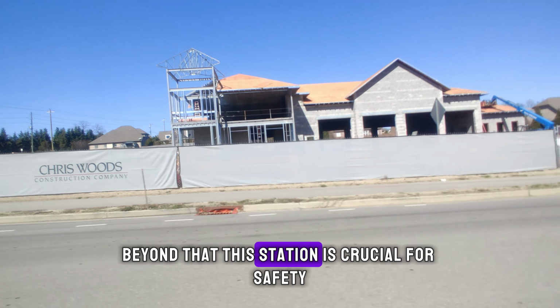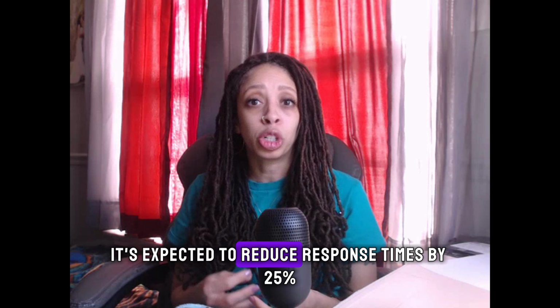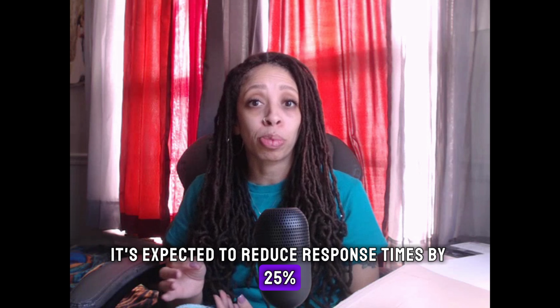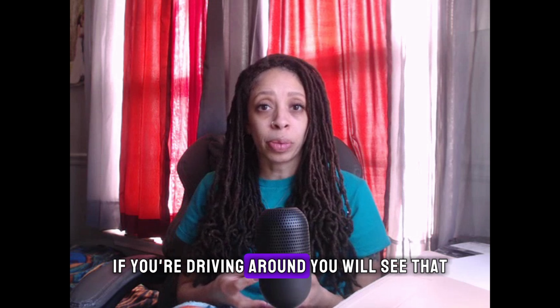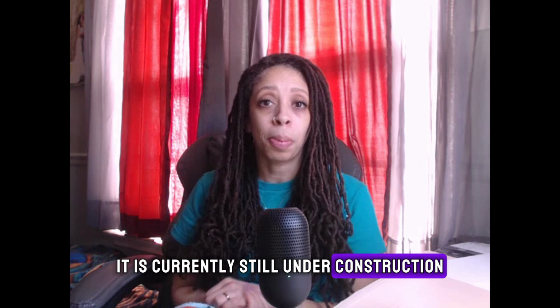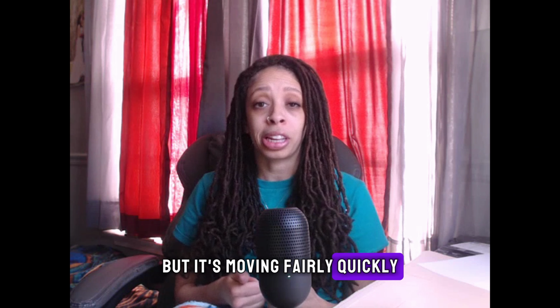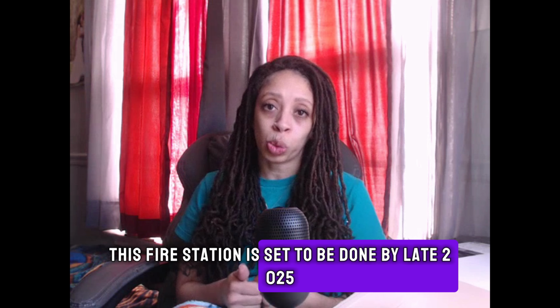Beyond that, this station is crucial for safety. It's expected to reduce response times by 25%, which is huge in emergencies. If you're driving around, you will see that it is currently still under construction, but it's moving fairly quickly. This fire station is set to be done by late 2025.